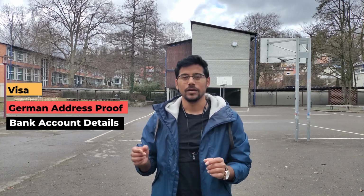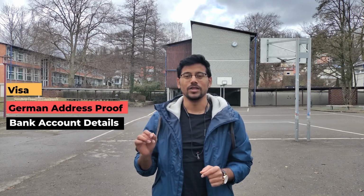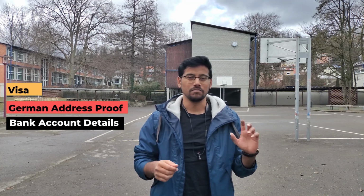This is important. Make sure that you give the number correctly, because this is where you will be receiving your monthly payout. So you don't want to get the number wrong. And that's it. That's how you'll activate your blocked account, and you'll keep on receiving your monthly payouts. In your case, it will be 12 months. Yeah. So now let's move to the next point.